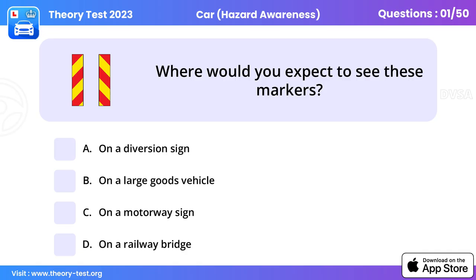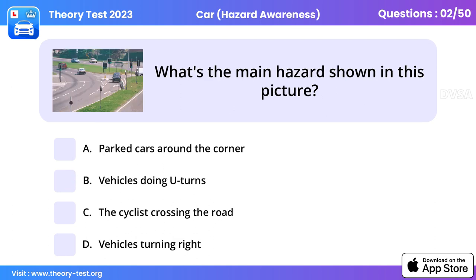Question 1. Where would you expect to see these markers? On a large goods vehicle. Question 2. What's the main hazard shown in this picture? The cyclist crossing the road.